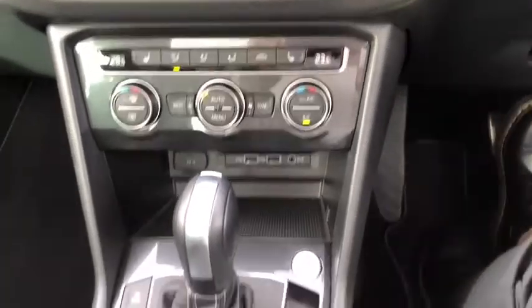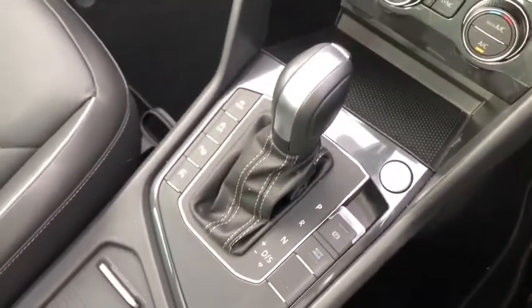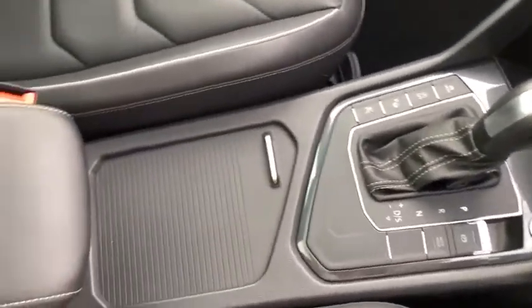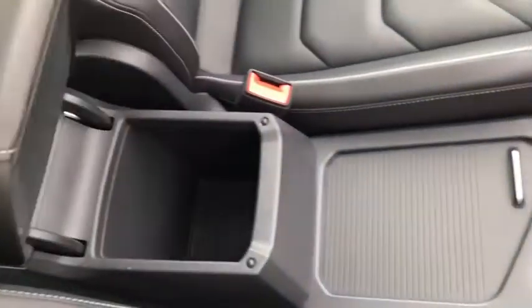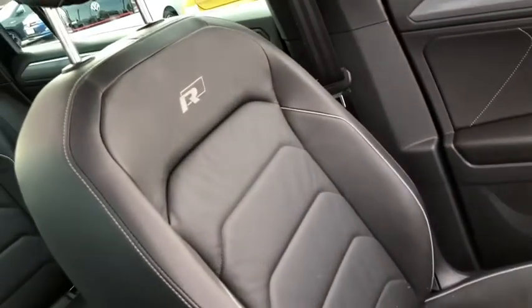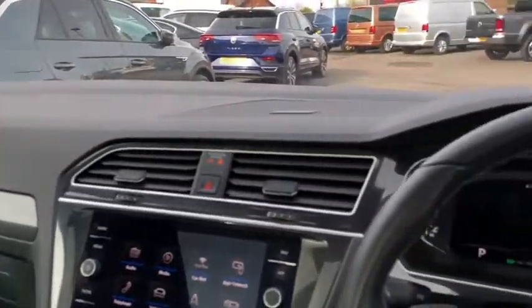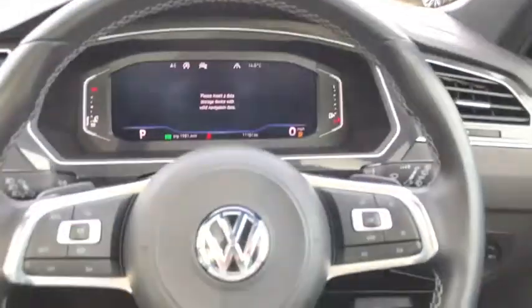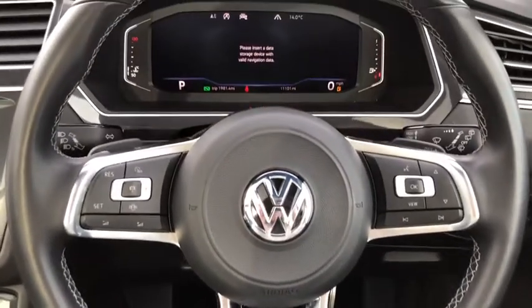Got your DSG gearbox with the start and stop function. Got some cup holders stored in here. Then I'll just give you a close-up of the seats with the R embroidery. Moving around, you've got your leather multi-function steering wheel. This car also comes with adaptive cruise control with front and lane assist.